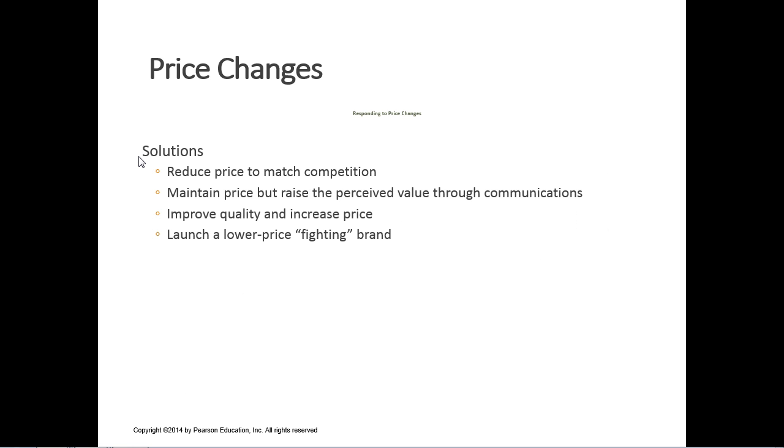So what are some of the solutions? You can actually match them. Depending on the competitive environment, you don't want to get into a price war with a Walmart. You just can't win a price war with them. You can maintain the price and communicate it as you're getting more for what you're paying. And so trying to reposition in the consumer's minds that you are a premium brand, again, takes creativity.